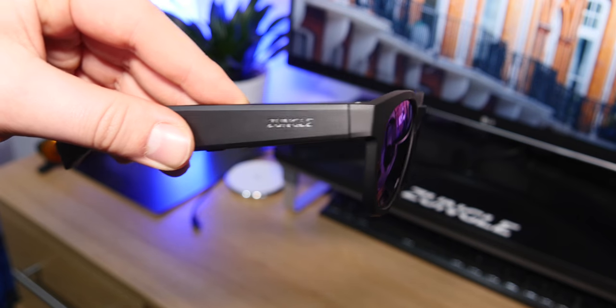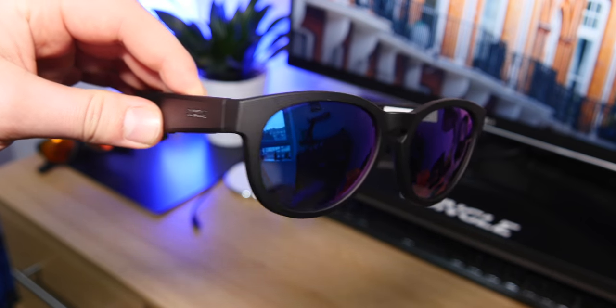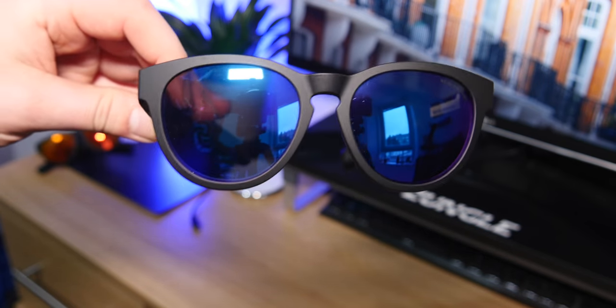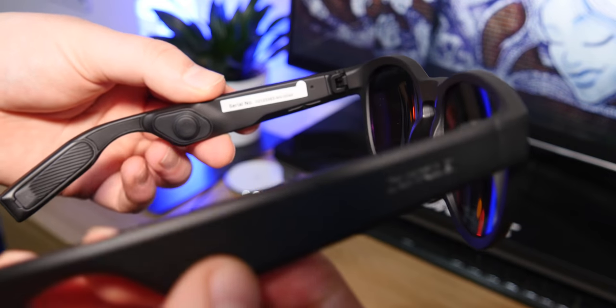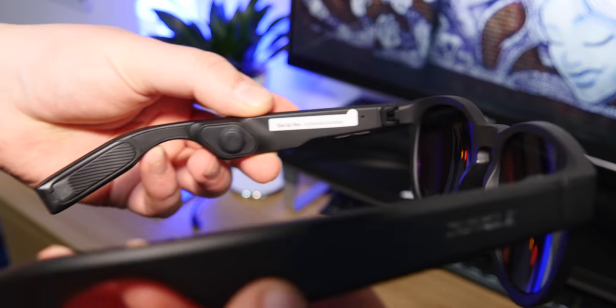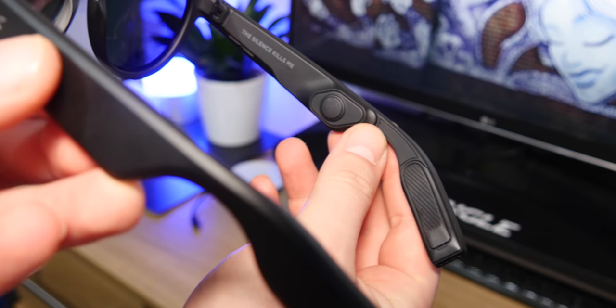But personally, I'm quite enjoying them. I've been using them for a couple of weeks now, and they're really, really good. Now, don't get me wrong, they're not perfect. There are flaws, but they are very, very good. In terms of the overall sound, it's not as bassy or as rich as, say, a pair of headphones. But then you have to remember, it's not a pair of headphones, it's a pair of sunglasses. So keep that in mind when I'm talking about these.